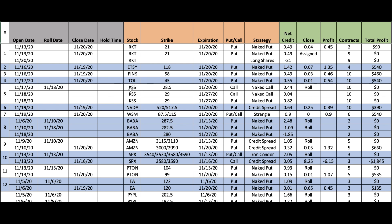So this was Kohl's. Kohl's reported their earnings and shot up after earnings. So I thought there could be a pullback. So I decided to go ahead and sell the 28.5 call. Plus I thought retail may have some pullback as well just because of the spike in COVID cases at the time. And I was wrong, and KSS started going up, so I ended up rolling it the very next day. I rolled it out to the 29 strike price.